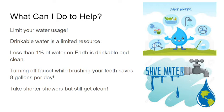If you have a lawn, make sure that you're not overwatering your lawn. Most people in the United States actually overwater their lawns, and so using less water on your lawn is also a nice way to save water.